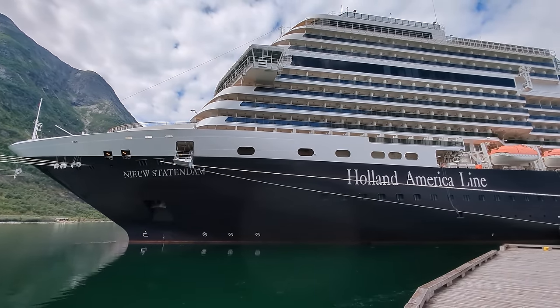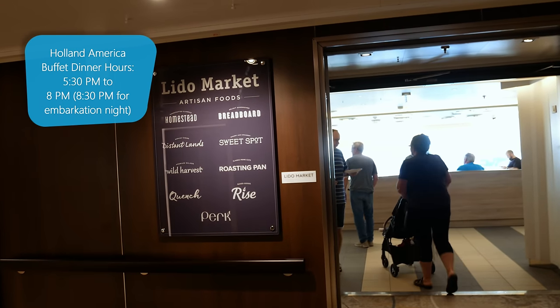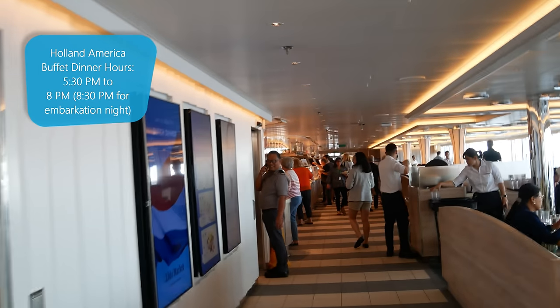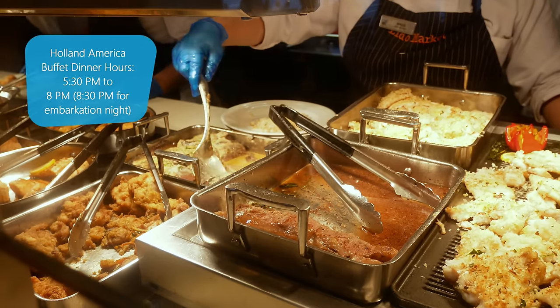The buffet restaurant on Holland America cruise ships is called Lido Market, and it's open nightly from 5:30 p.m. to 8 p.m., except during embarkation night when it closes 30 minutes later at 8:30 p.m.